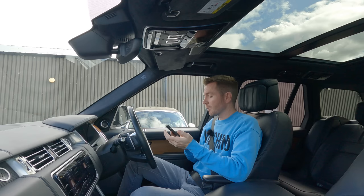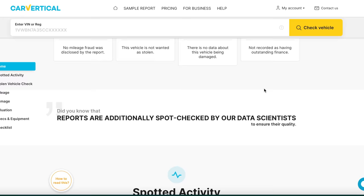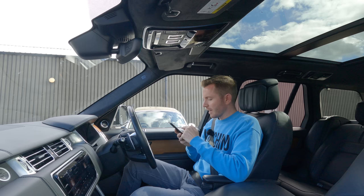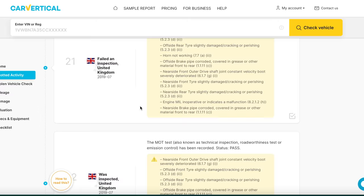Right, and the report is now ready. So, view report. So the mileage is genuine, it's never been stolen, never been involved in any accidents, and there's no outstanding finance on it. So that's all good. Doesn't help the fact that I've got this the wrong way around though with the mileage and the age, does it? But let's see if there's any MOT on it. Its last MOT was done in February this year, and it had quite a number of advices. Oil leak, but not excessive.